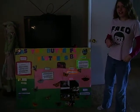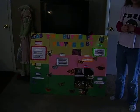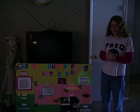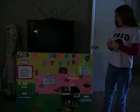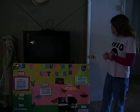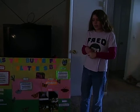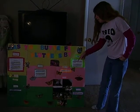I did my project on butterflies. The science field was biology and the subfield was entomology. And my experiment involved seeing if butterflies had a color preference. And in order to conduct this experiment, I made two different types of feeders. I made a plate feeder and a jar feeder.